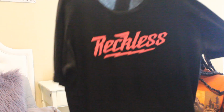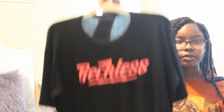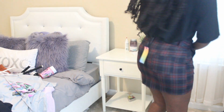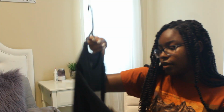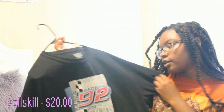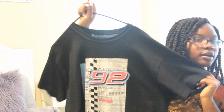So it is Reckless. It's oversized. It has a longer sleeve. I believe that's close to like the elbow or something. Yes, very cute. I love this. This one right here, it's like a race car looking thing. Very cute. All of these shirts have an oversized fit to them. So yes, it's just a cotton material. Love this. Plain black on the back.